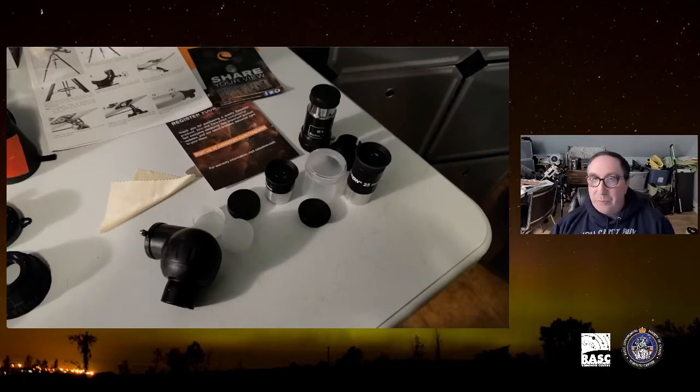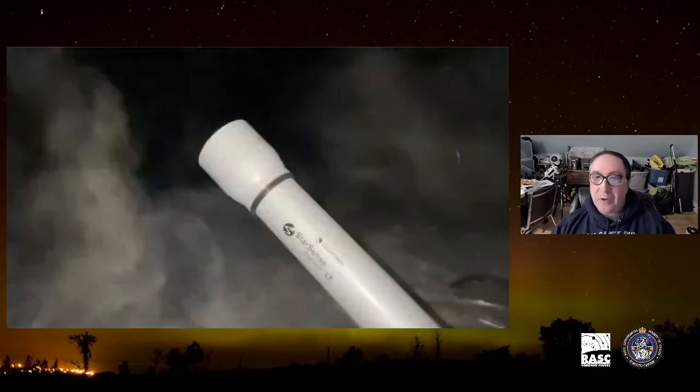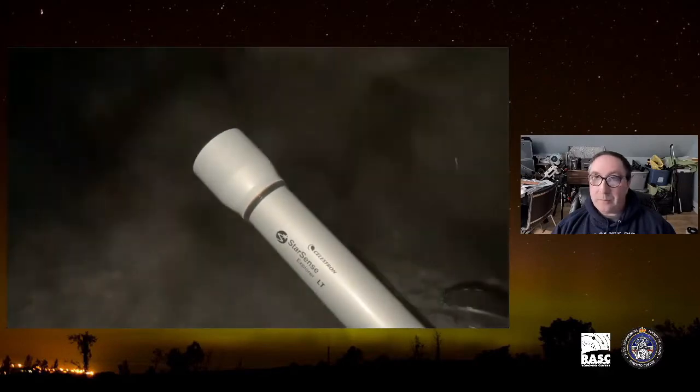It comes with two access codes for two pieces of software. You need to activate the app. There's a Starsense Explorer app that you can download, and it also comes with Starry Night Basic Edition. I have Starry Night Pro, and I enjoy it quite a bit on my computer.